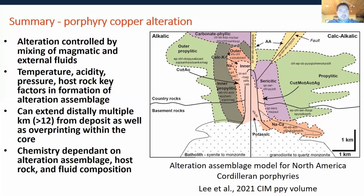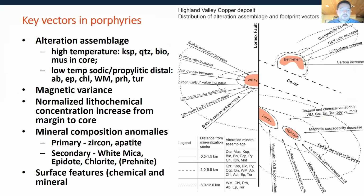And in general, the key vectors that we found to be extremely useful in this type of setting for distal to proximal in porphyry copper settings are identifying where you're at in your alteration assemblage, high temperature, low temperature. But again, bear in mind that you can have small zones or small pockets or distal pockets of high temperature alteration. Magnetic variance, normalized lithochemistry, mineral composition anomalies, as well as surface soil and mineral indicators.